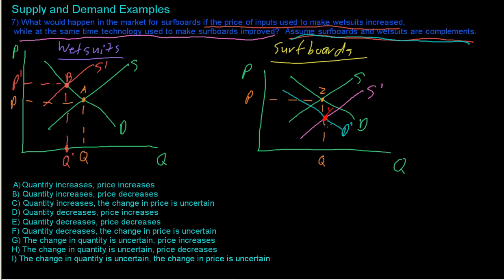The actual answer is that the change in quantity will be uncertain, because this could have shifted a lot. It could have gone all the way over to here for supply, or demand could have shifted a lot and it could have gone all the way over here for demand. So because the magnitudes matter, we don't know what's going to happen to quantity, but we know that price is going to decrease. So P is going to go from P down to, we'll call it P2. So we have the change in quantity is uncertain and price decreases, which is H.